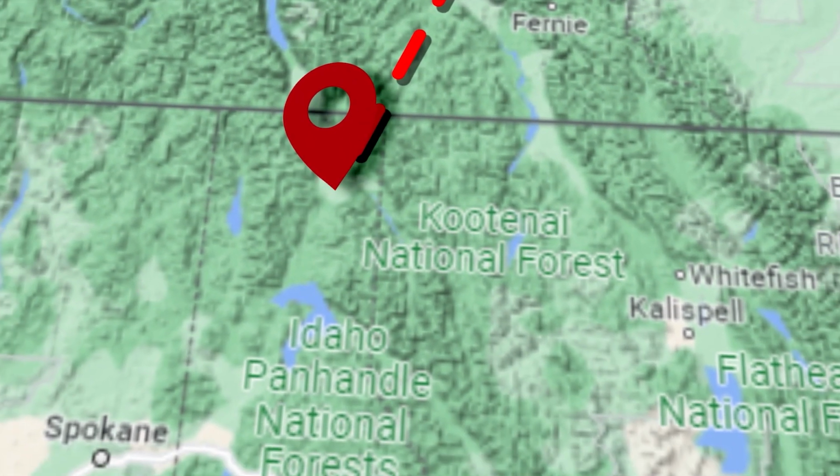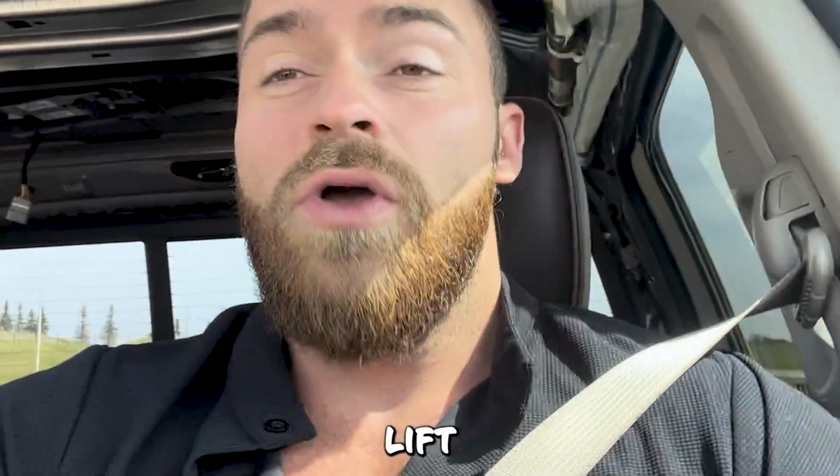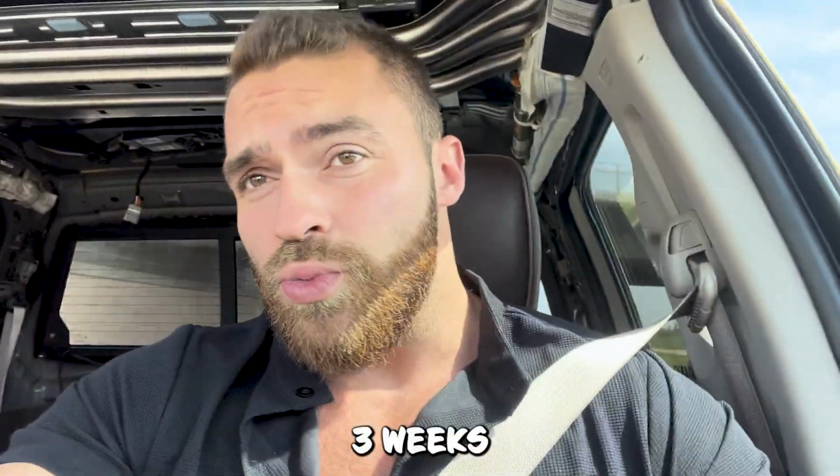All right, guys, so we're on the road again. We got a 6-hour journey ahead of us. We're driving from Calgary, Alberta, down to America, to Bonners Ferry, Idaho, which is exactly where the truck is getting its lift. Wheels, tires, bumpers, everything else is going to be assembled and built there. And I'm leaving the truck there for the next 3 weeks.